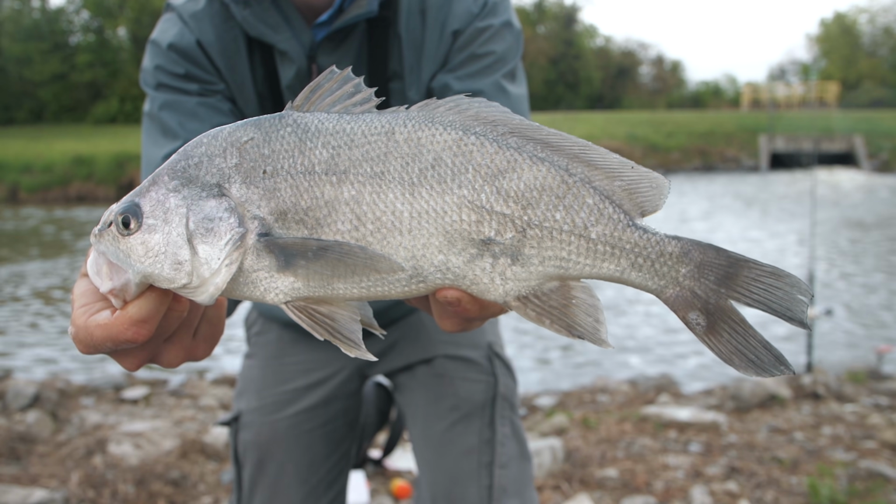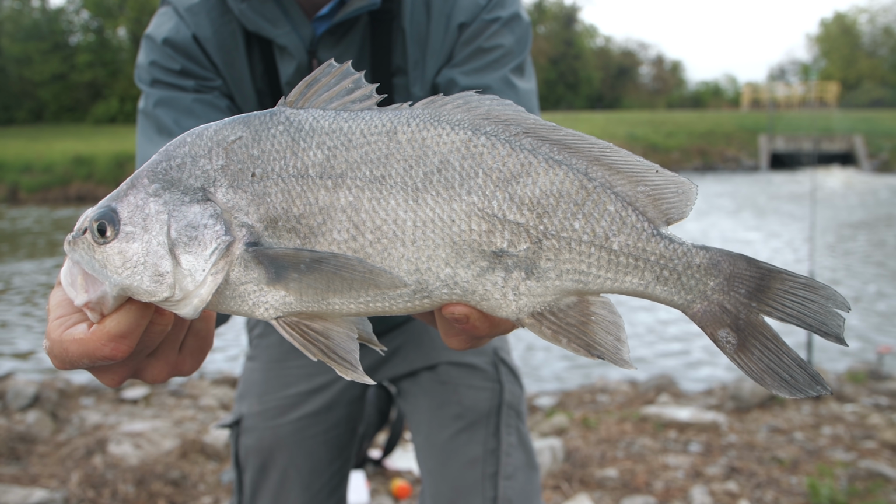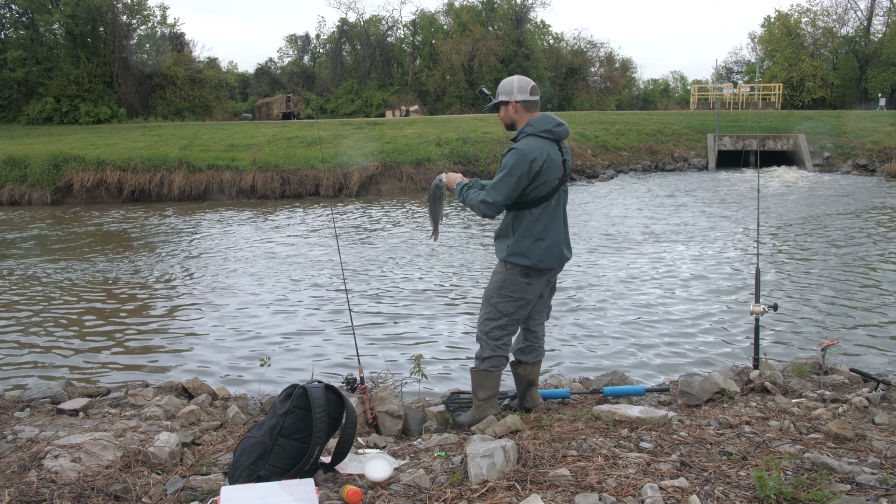Yes, second freshwater drum. A little bit smaller than that first one. This guy swallowed the hook, so I'm gonna go ahead and keep this guy.